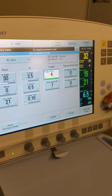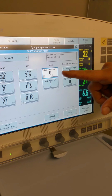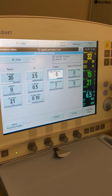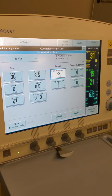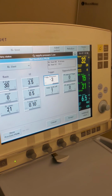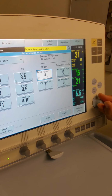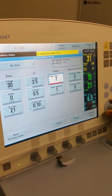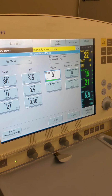The lower you go on this vent with your sensitivity, if you go down to 0, look where I'm at now. Now I'm in pressure. The lower I go in pressure, the harder it is for the patient to trigger a breath, because they're having to generate a bigger negative pressure. Remember, on the 840, you change it over to pressure, or you change it over to flow, right? On this one, it's in the same block. Does that make sense? So technically, the higher you go on this, the easier it is to trigger a breath. Usually 3 to 5 is where you want to be with this vent. Does that make sense?